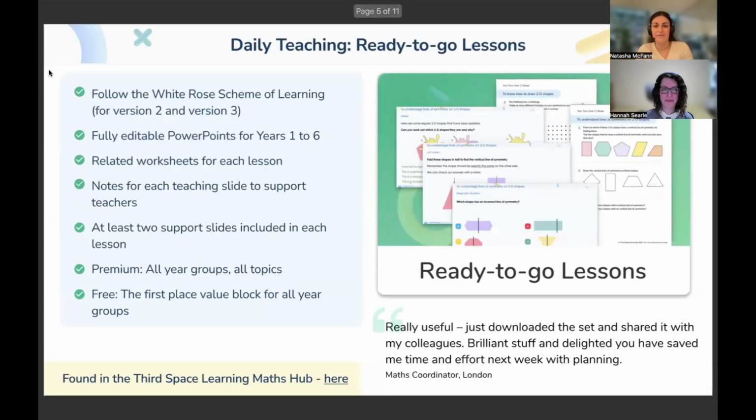Okay, let's move on then to the ready to go lesson slides. I always see these ones as the ultimate time saver. And I know back when I was teaching, this would have been my favourite one because this does just save a whole lot of planning time. Yeah, talk us through it, Hannah.